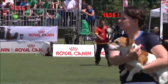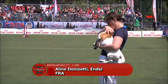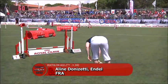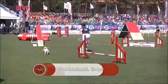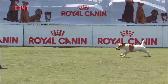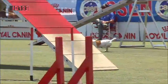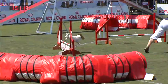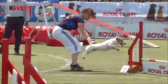On course next will be our first competitor in the 300 division for France, Frankrike, France. Aline Donizetti, and Endel. This is a Jack Russell Terrier. Seeing some missed contacts here at the start. Keeping Judge Nils busy.